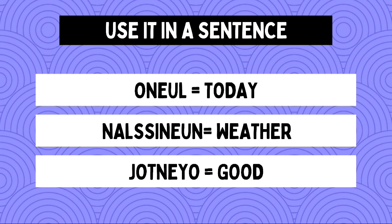The first part of the sentence is 오늘, which means today. The second part of the sentence is 날씨는. 날씨 means weather, and 는 is just added to indicate that this is the subject of the sentence. And then 좋네요 is our word for today, which means good. But as mentioned, since this is conjugated with neyo as its suffix, it is actually used to express surprise or admiration. So when we combine 오늘 날씨는 좋네요, it's the same as saying, oh, today the weather is good.